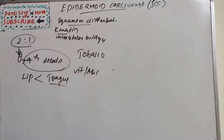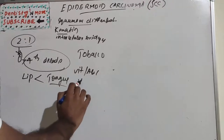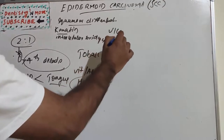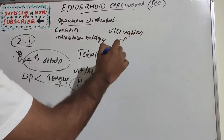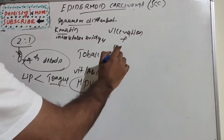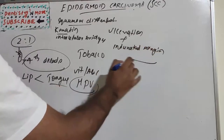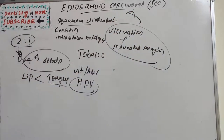Also, the risk factor for oral cancer has been shown to increase in the presence of human papilloma infection. So these are the etiological factors of squamous cell carcinoma. Moving on to clinical features, all cancers have two very characteristic features: one is ulceration and the second one is an indurated margin. So these are the two typical striking features of squamous cell carcinoma.